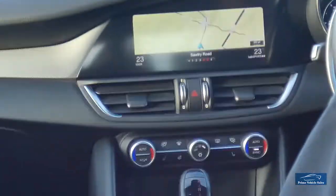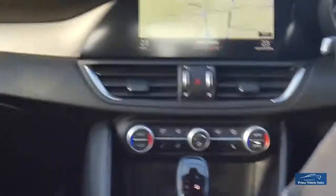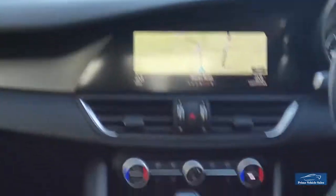economical, and it's only £20 a year to tax as well, so that's cracking for a 2.2 180 brake horsepower engine. So yeah, great economical car as well. Really nice looking car in the Alfa Red with the graphite alloy wheels and the red brake calipers, so it's a really nice looking car. Great spec on it as well.